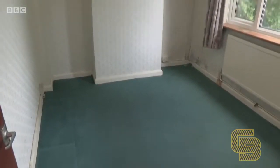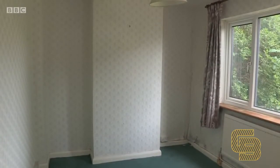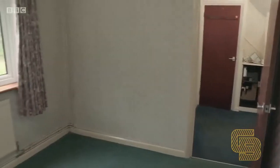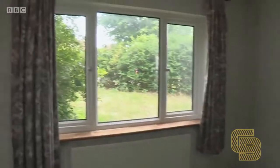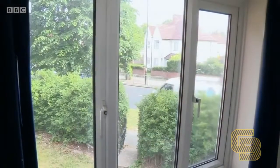The D word is damp, of course, but the other word I feel is dread whenever I see this issue. Other D words that do come in handy here are damp-proof course and dehumidifier. So upstairs, it really is just a mirror image of what's going on downstairs.